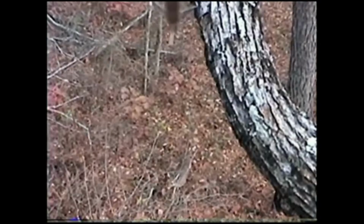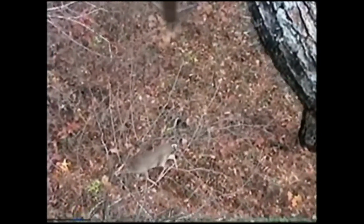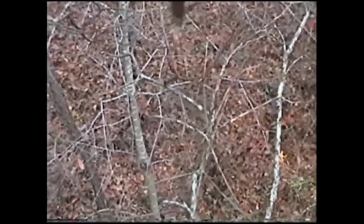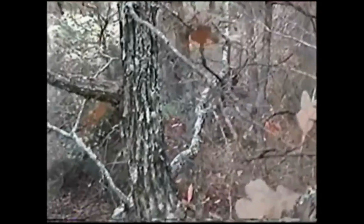She's going to cut off, come over here, feed on these acorns. I'm fixing to put an arrow right through her. This is a good tactic for hunting public hunting lands. Deer want to go to the green fields, but they don't want to go out into that opening before dark.